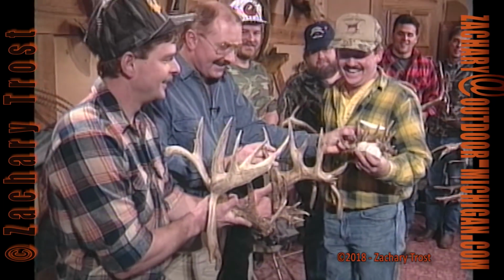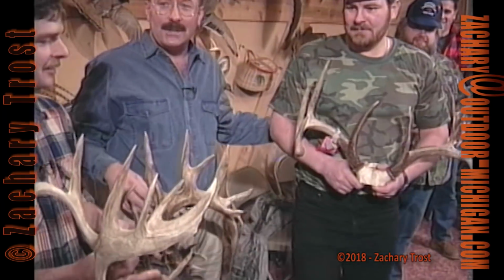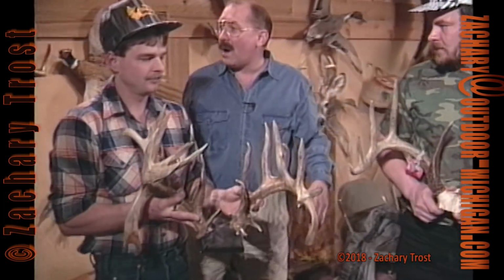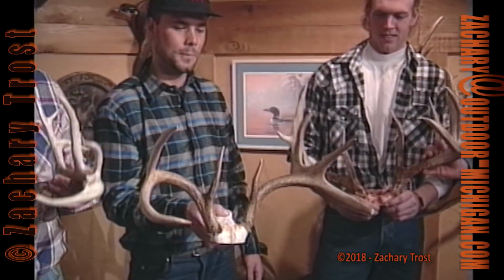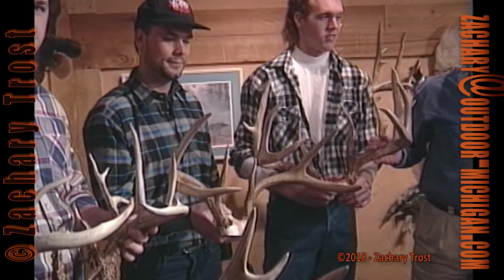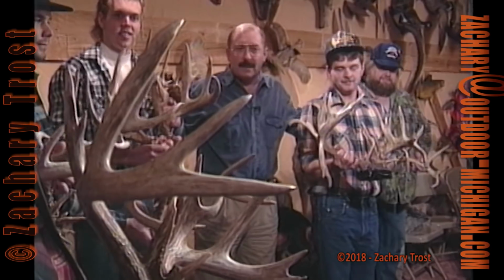How many hunters get deer with trophy-sized racks? Well, most Michigan hunters don't get a deer at all. And of those who do, 99% at least get deer with no antlers or antlers smaller than 10 points. In the next hour, you're going to see 32 of the biggest racks we could track down, which were taken in the 1991 Michigan deer season.